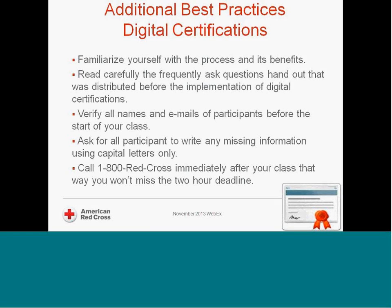So making sure that you're familiar with the processes and its benefits so that you can be knowledgeable when you're talking to students. Read carefully the frequently asked questions handout that was distributed before the implementation of digital cert. It's also going to be posted in the instructor library in the digital cert folder. So if you want to go in and look at it, perhaps if you have a specific question, it might be answered in the FAQ document that's posted there.